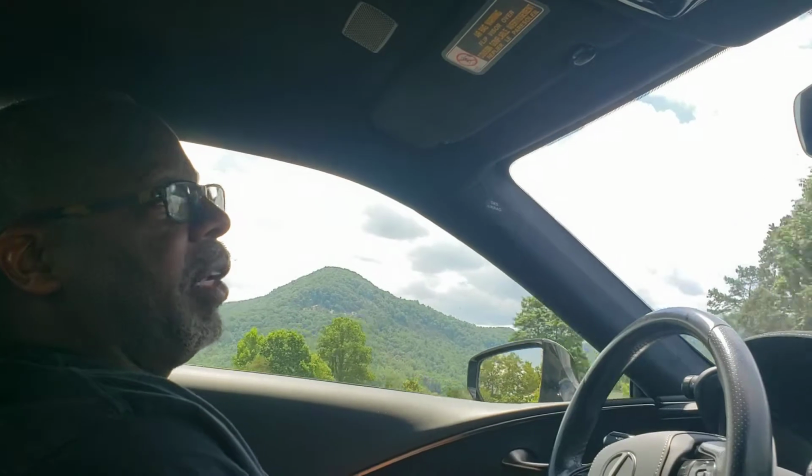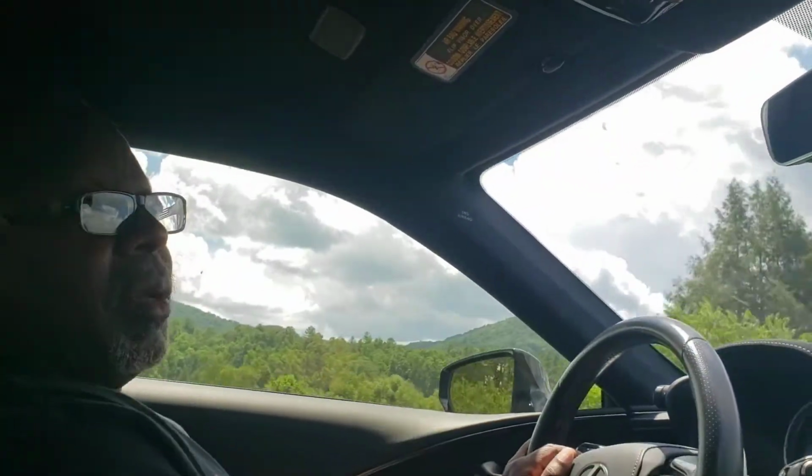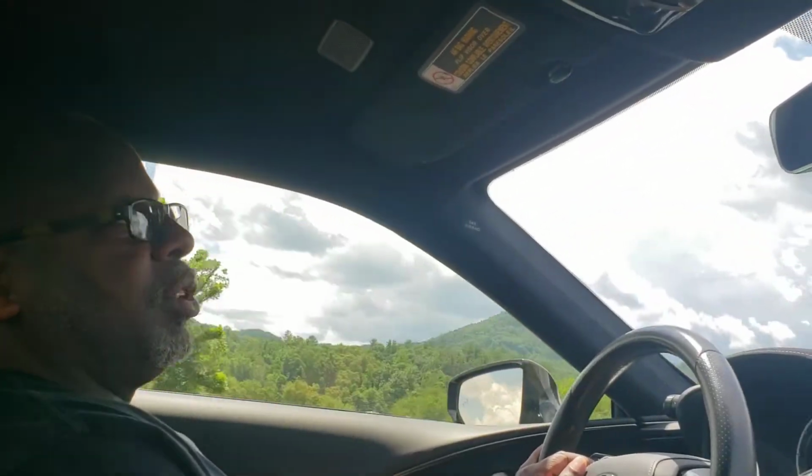I noticed that the car did have some external scratches on it. It's the matte black, so I don't know if that's the paint on the vehicle or if someone had it wrapped. But I did see some surface scratches on the side, but these guys stand behind their cars real good, so if that's an issue, I'm sure that's something they would work with you on as well. We're gonna take it on back to the dealership.